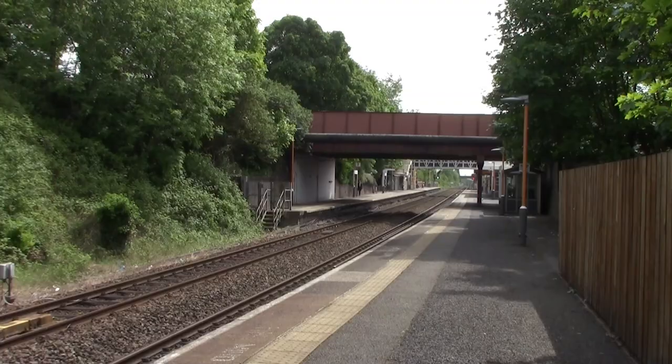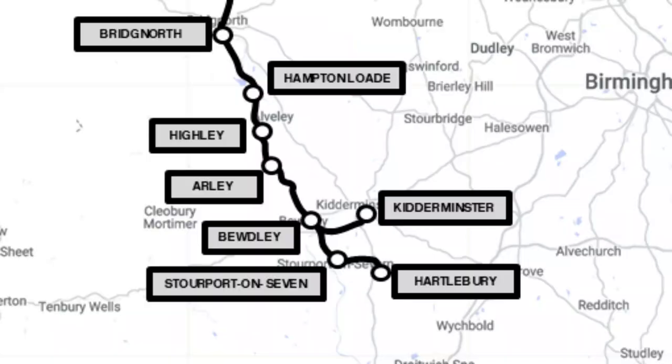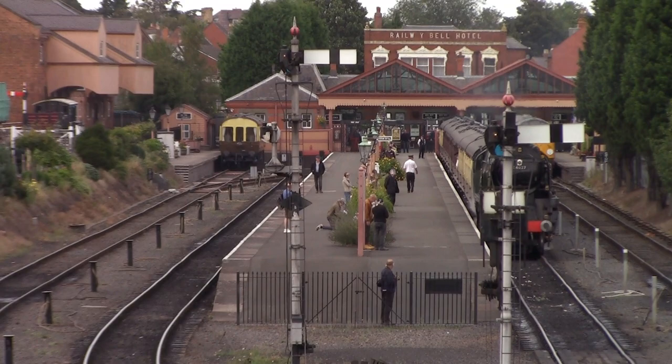So Kidderminster Station opened on the 1st of May 1852 by the Oxford, Worcester, Wolverhampton Railway. Now, it didn't get the link for Bewdley till 1878 after the line was opened from Shrewsbury to Hartlebury in 1863. Now, the line from Shrewsbury to Bewdley was closed in 1963. However, passenger services still kept running from Kidderminster to Bewdley till 1970 when they ceased the passenger services. The line was still kept open for freight until 1983. Now the line from Kidderminster using the old goods yard to Bridgnorth is served by the Heritage Railway, the Severn Valley Railway.